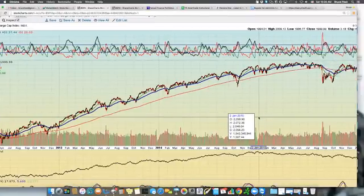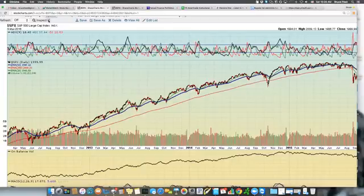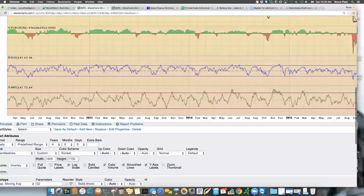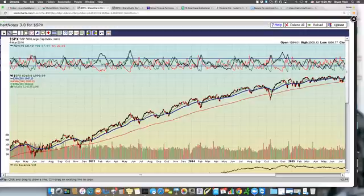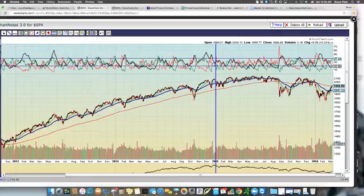Now, if we scroll over just a little bit, actually I'm going to annotate this, so bear with me. I'll turn off the inspector. We're going to run down to our annotation system so I can draw some lines for you. Let's go over to 2015. This line right here marks the beginning of 2015. And what I'd like you to notice is that up until August, when we had that big fall, we really began to have a sideways market.